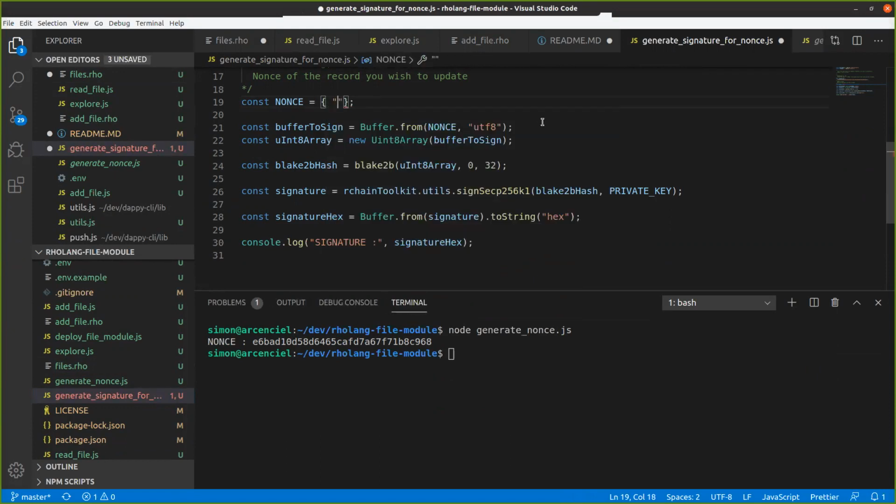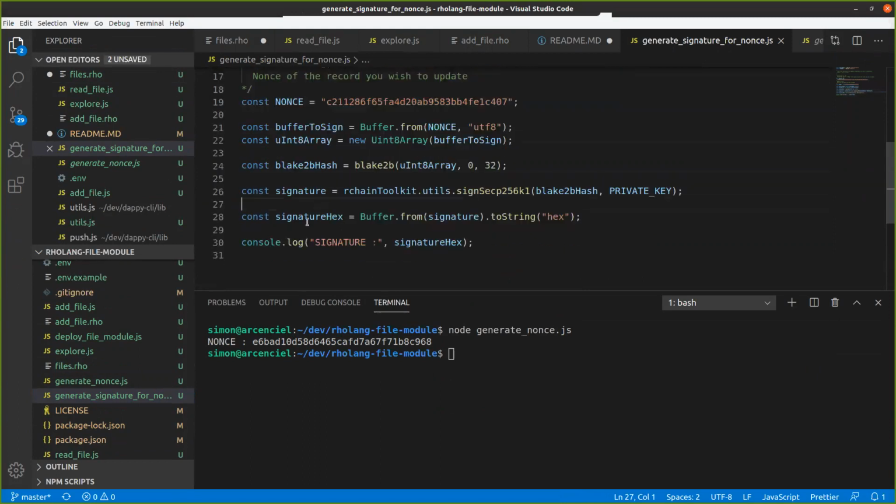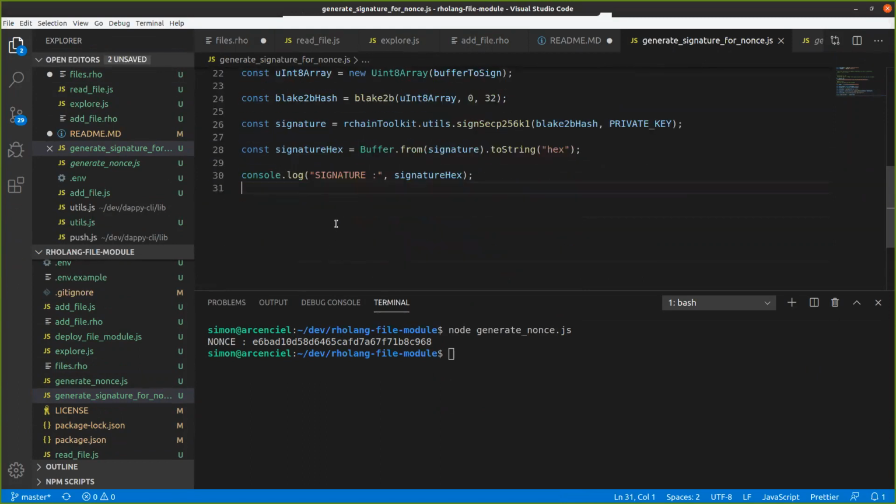So this is what I will be working on, but this nonce solution is decent enough for a demo of the file module. It works, and I will keep this solution for a few weeks, and when I have enough time, I will change it. So that's it.